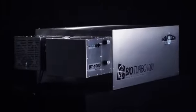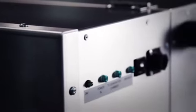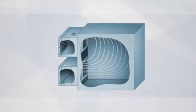Miatek developed a whole new system using the latest that science had to offer. During this research, it was determined that the removal of airborne bacteria in addition to ethylene would be an important part of our solution. The smart businessmen today are taking in consideration both the removal of ethylene as well as airborne bacteria. The BioTurbo works in a four-stage process.